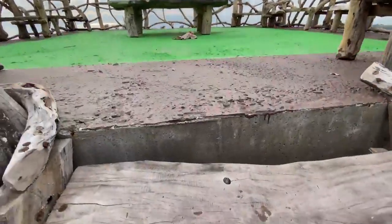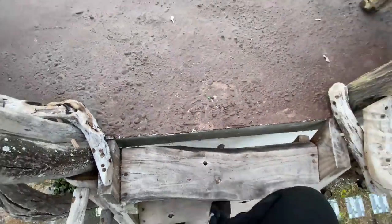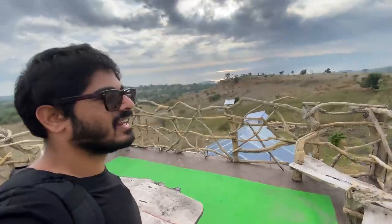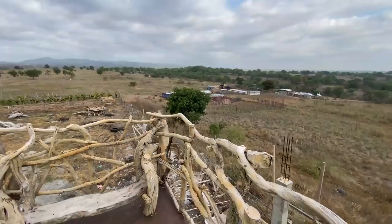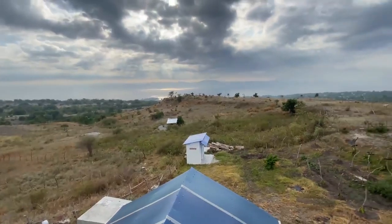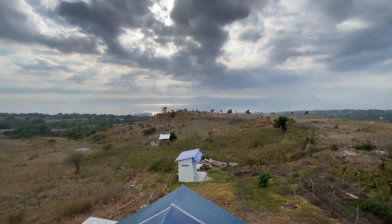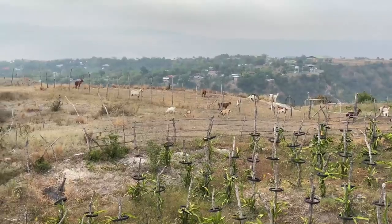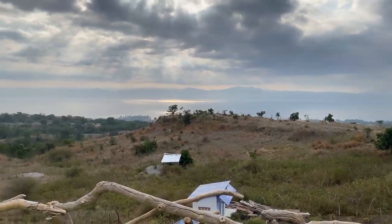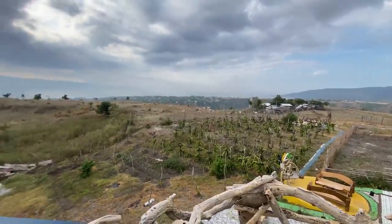Here comes the roll up, ladies and gentlemen. You ready for the view? Here we go. Wow. Oh my God. Look at this. That is beautiful. Wow. And that's ocean out there. That's the end of the Philippines. Amazing.